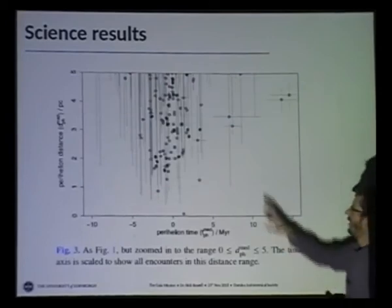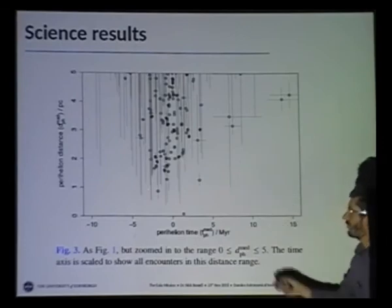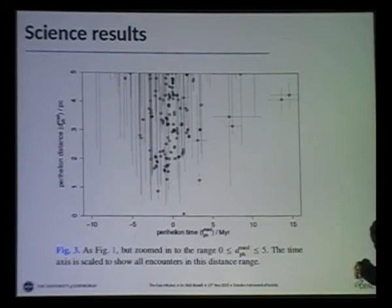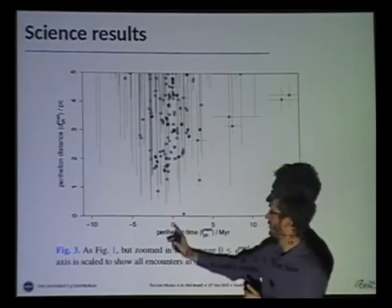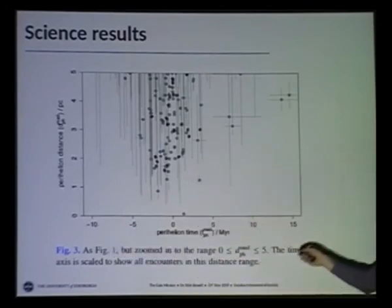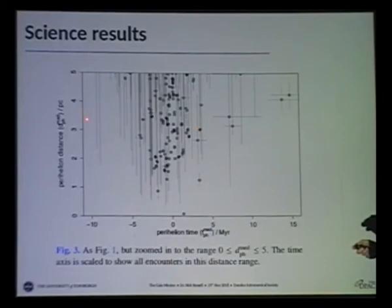So each one of these blobs is a star. On this axis, the perihelion distance, this is the closest approach that each star makes to the sun. And on this axis is the time of that closest approach, with 0 today, here, going from about 10 million years in the past to 15 million years in the future. And you can see, for example, this star passes about 3.5 parsecs from the sun in about 5 million years. Large spread of points up here, but then there's this one.